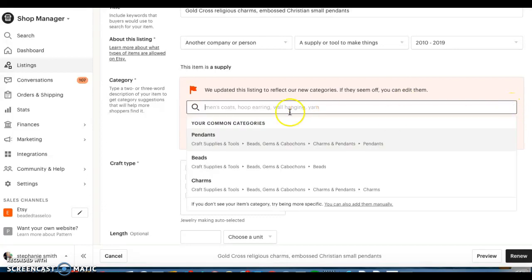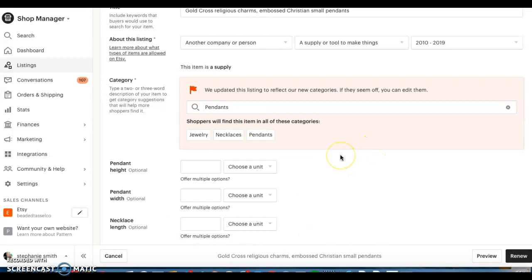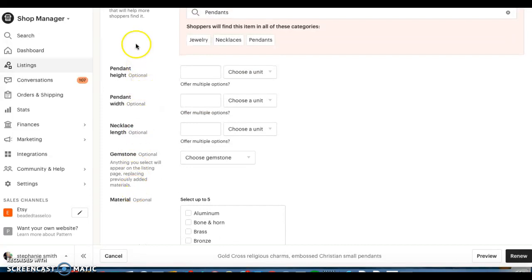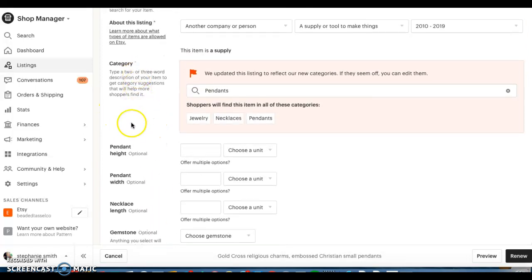Okay, as we scroll down, we need to put the correct category, so this is going to be pendants, charms. According to the category that you pick, you're going to have all these attributes below that are relevant to the category that you pick. For example, if you are selling swimwear, you would not have the pendant height. You would have something else in these attributes.